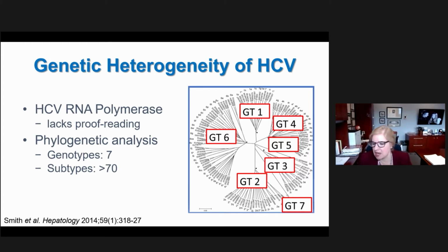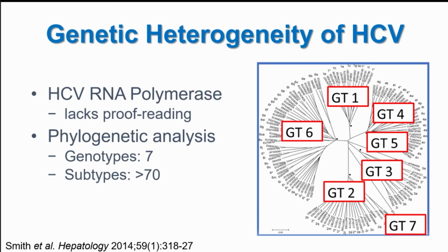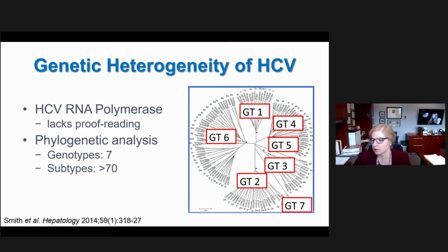And this is a depiction of the genetic variability that tends to have geographical distribution. And these are called genotypes. Our phylogenetic analysis has revealed that there are 7 genotypes, and they can be subtyped into over 70 subtypes. And these are all hepatitis C with stereotypical genetic variation in these various categories.